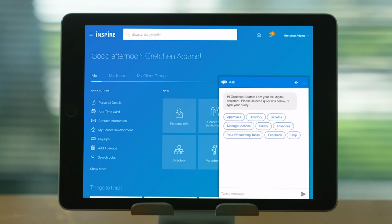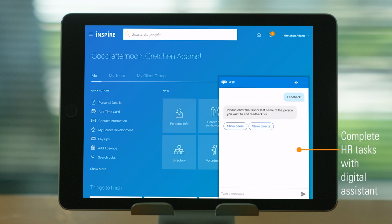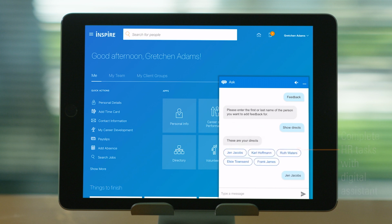Before she heads along and gets back to her day-to-day, there's one more thing on her list that she needs to take care of. She also has some rockstar talent that she wants to focus on and really wants to celebrate what they're doing well. Using her digital assistant, she's going to be able to leave feedback for her direct report, Jen Jacobs, and let everybody know what an awesome job Jen is doing.